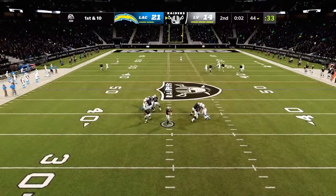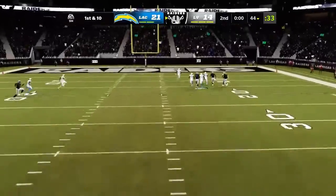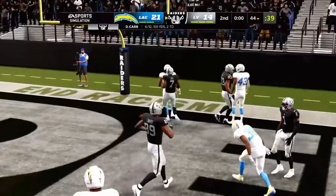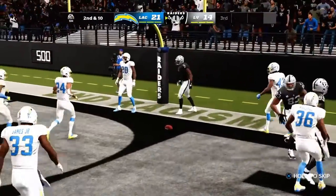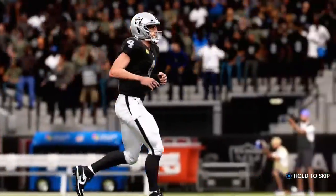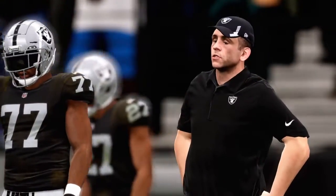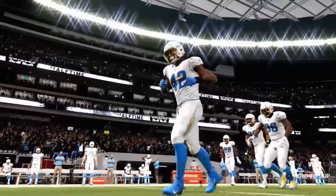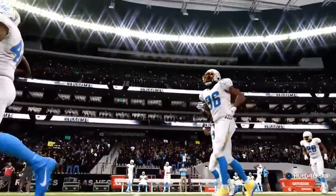We'll see. He's going to let this go deep for Jackson. And that went a little too high as it's knocked away and incomplete. So we have reached halftime intermission with the visiting Chargers on top. As we send you to our EA studios in Orlando, here's Jonathan Coachman with our EA Sports Halftime Report.